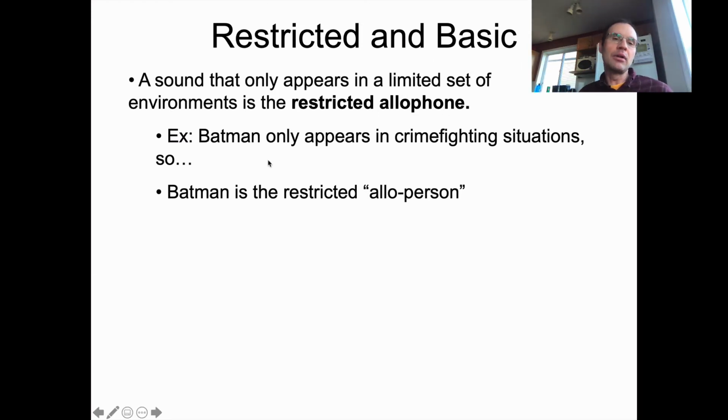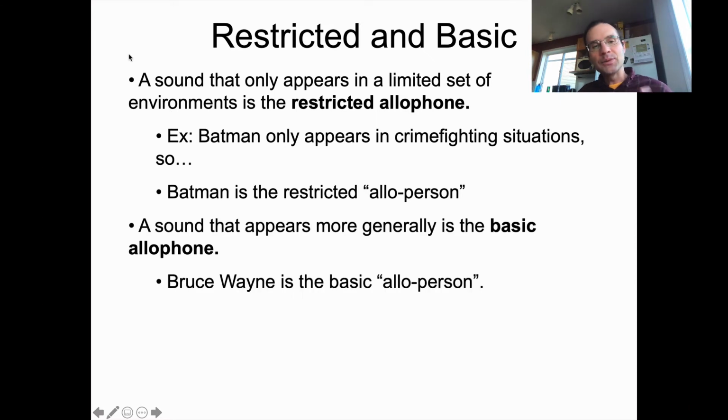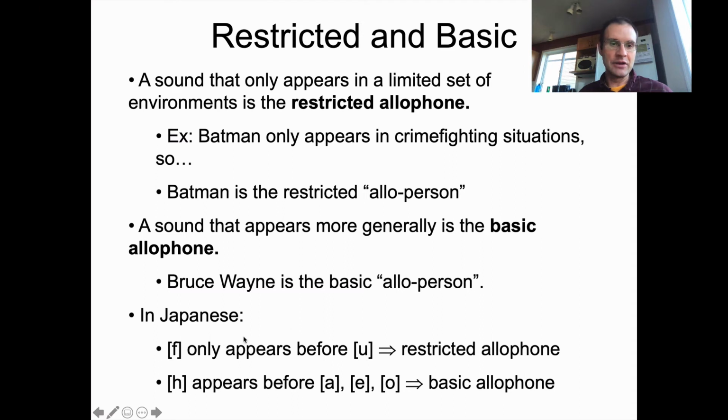So in the Batman example, you've got Batman only appearing in crime-fighting situations. So Batman is, in a sense, the restricted allophone, or as I'm putting it here, the restricted allo person. We're only going to see him in certain situations. Otherwise, we're going to see Bruce Wayne, who's in all of the elsewhere situations, so-called. So this goes back to the distinction between a restricted allophone and a basic allophone. Basically, when I'm saying that Bruce Wayne and Batman are allo people of the same person, that means that there's one person, we can call him Bruce Wayne, and then he changes into Batman in these certain crime-fighting situations, right? So Bruce Wayne is the basic allo person because he appears in a wider variety of situations, like jogging or auto shows or what have you.